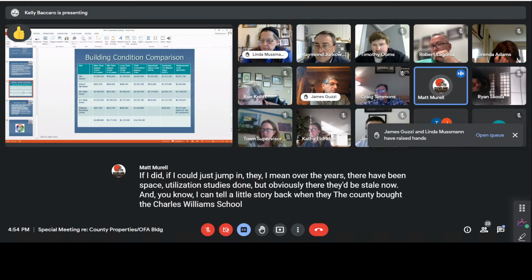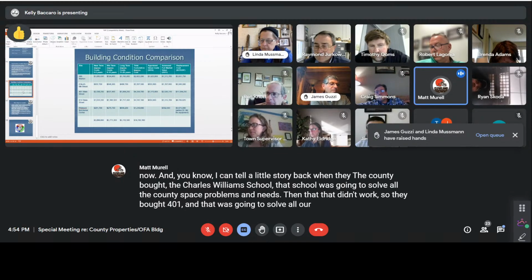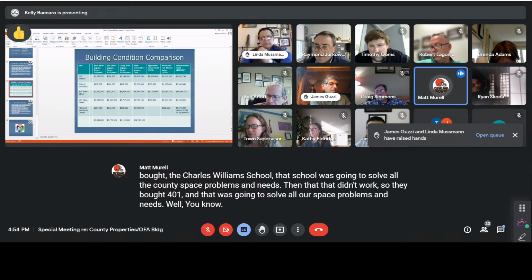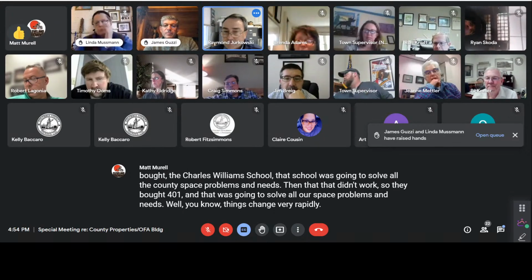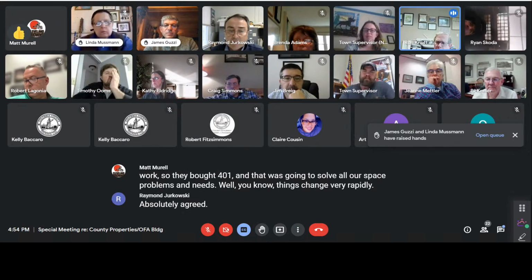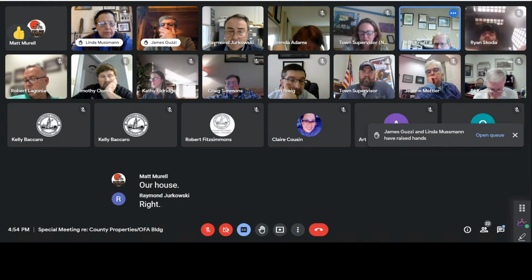That school was going to solve all the county space problems and needs. Then that didn't work, so they bought 401, and that was going to solve all our space problems and needs. Well, things change very rapidly. Yeah, absolutely. Agreed. And at one time, most all of our agencies were in the DMV, in the courthouse building. Courthouse. Right. Correct.